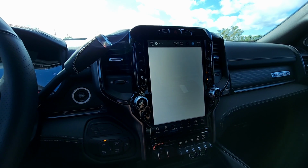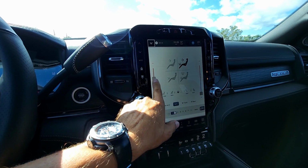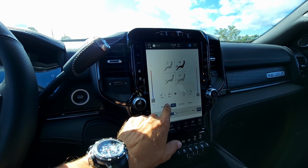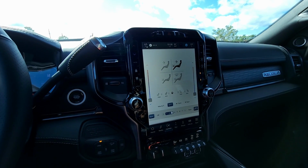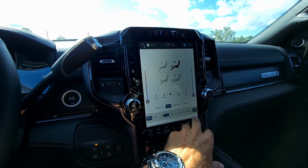As far as the comfort settings, here's your climate control, temperature. You can slide this up and down. Fan speeds, I'll leave it quite low so you can hear what I'm saying. And heated, ventilated seats, heated steering wheel. So yeah, I was right about the heated, ventilated seats. And then the front window defroster, rear window defogger, or vice versa.